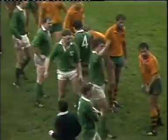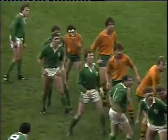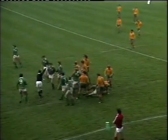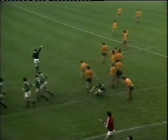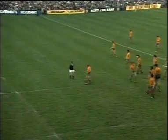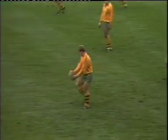Donald Linehan, the 25-year-old bank officer from Cork. Here's Matthews at the front. And that penalty desperately needed by the Australians. Australia could be going to put this one up, I think.